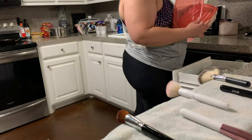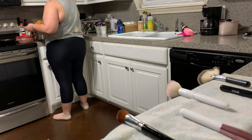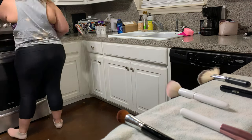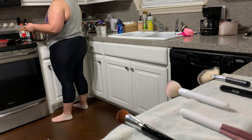So usually after the boys' room, I go back to the kitchen and the first thing I do is get whatever leftovers we have put up and I put them in the refrigerator for Brian's lunch the next day, and then I start getting all the dishes together. And also, earlier on this day, I had washed my makeup brushes, so I do get those put up and where they need to be as well.